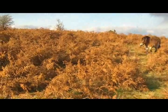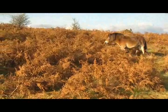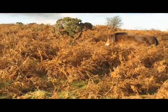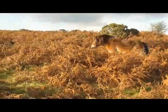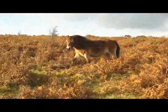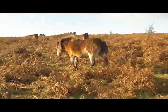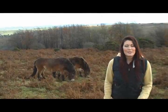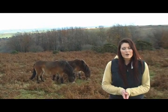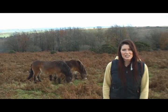Exmoor ponies are only ever found in 3 different colours: black, bay and dun. They don't ever have any white markings on their body, but their most distinctive characteristic is the mealy markings around their muzzle, their eyes and on the inside of their flanks, as you can see on this pony. Now Exmoor ponies are the closest breed to the original wild horses which roamed across Britain and the rest of the Northern Hemisphere since the Ice Age.